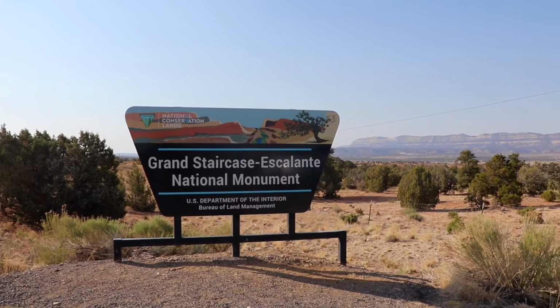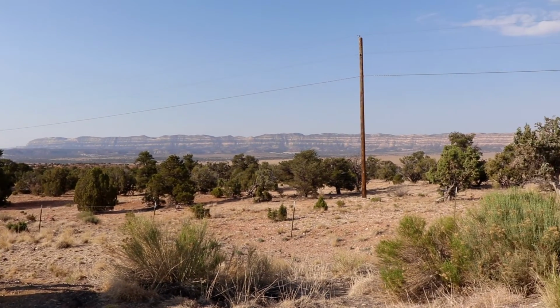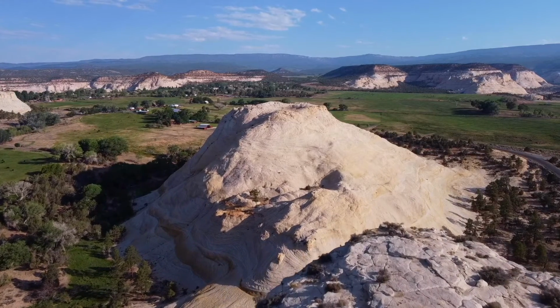So this is a part of Grand Staircase Escalante National Monument. There are no fees to get into this area, which is especially nice. And again, it's paved the whole way, which was news to me, and this drive is epic.